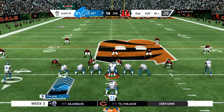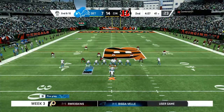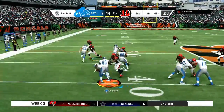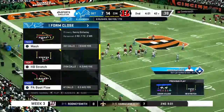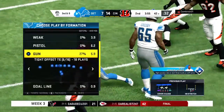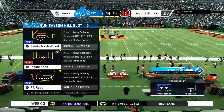Here now is 2nd and 10, again from the 41. Now Johnson. Pretty good little two-play sequence there. You force the incompletion, then a very short pickup. Yeah, now maybe you bring in an extra defensive back or two because you want to try and defend on 3rd down. They like to play those nickel or sub packages, don't they?